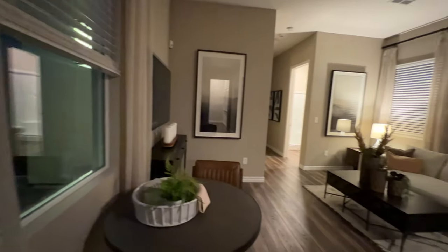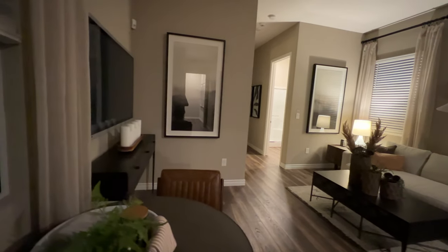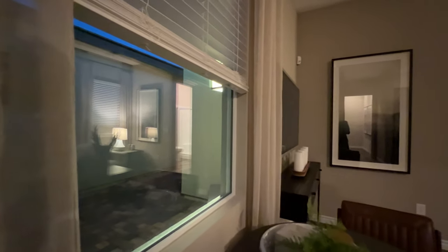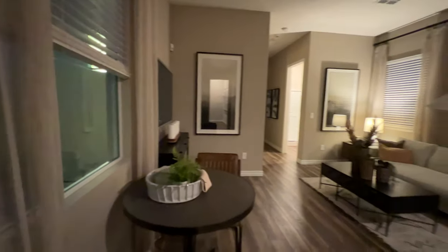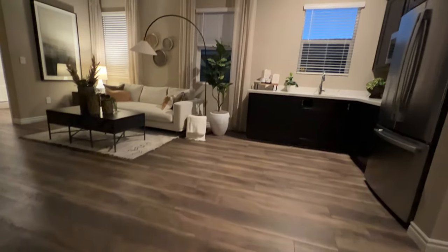Okay, oops, sorry about the noise. Why is it not closing? Let me just close the door, guys. This is weird. Okay, so yeah, I close it. It's quite hard to close that. I don't understand why. There must be a problem on the door.